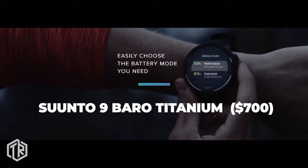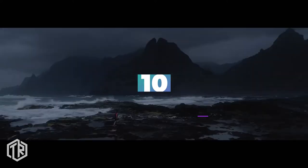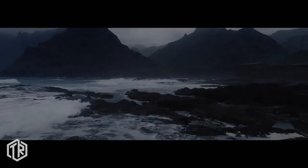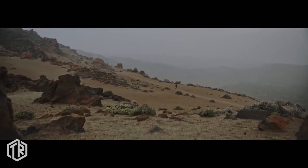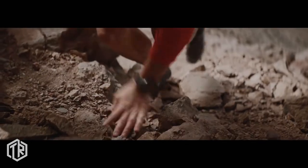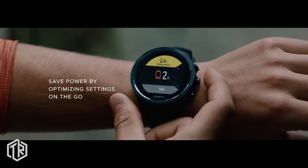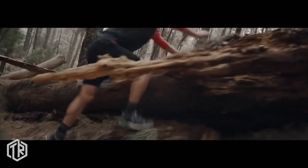Top 10. Suunto 9 Barrow Titanium. This customizable sports watch gives up to 120 hours of activity tracking, which makes it perfect for athletic types that expect the most of their equipment. With more than 80 built-in sports modes, it is equipped with GPS navigation, weather functions, a barometer, and is water-resistant up to 100 meters. Wearing this watch, users can share their athletic journey with their friends.